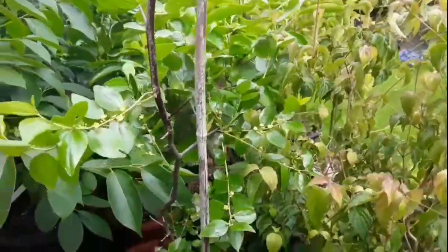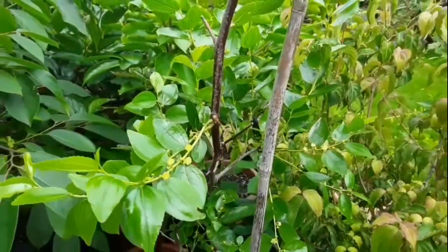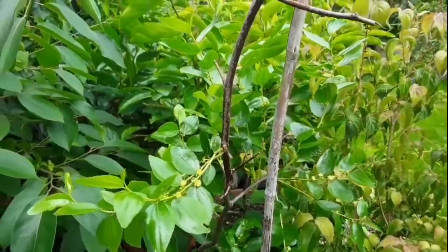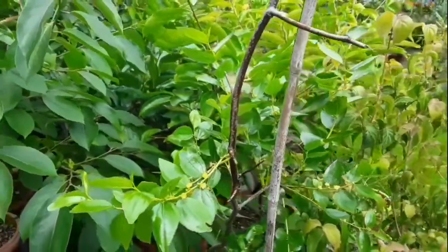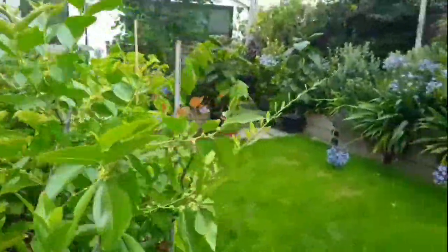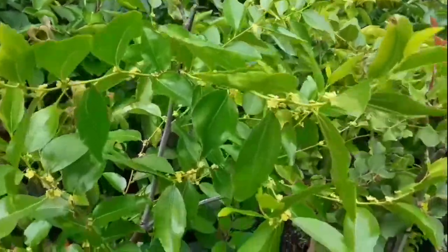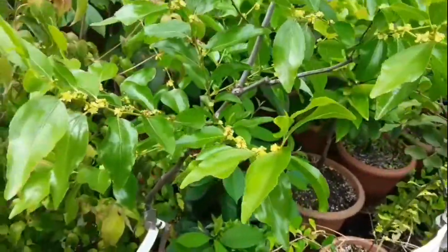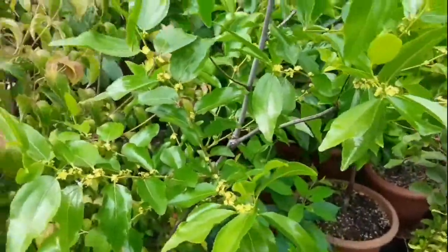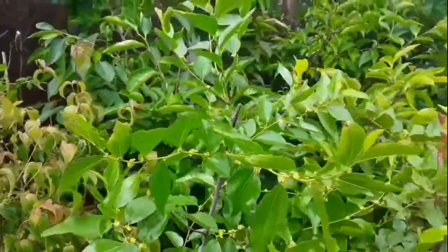My other ones have leafed out, and as you can see, I've got some flowers on them. No sign of fruit set, but it's probably too late now anyway, because the fruits wouldn't make it if they did set. There's not enough time. And again, this one's got lots of flowers on it as well, but unfortunately they seem to need very high temperatures to actually set fruit, and I didn't get any fruit set until late August last year.